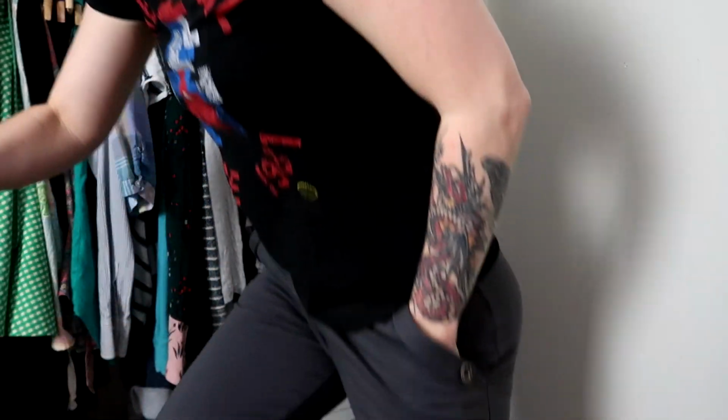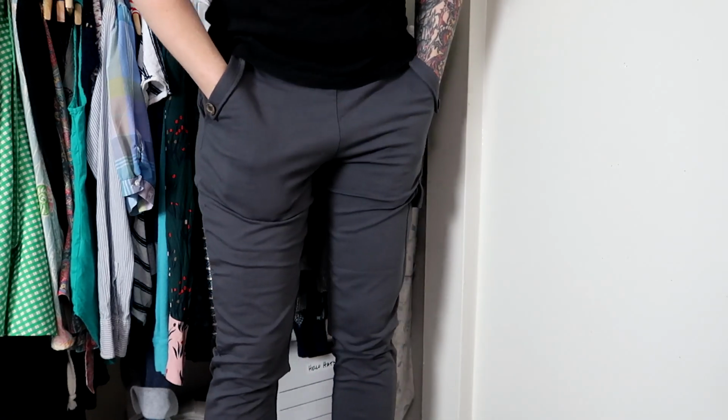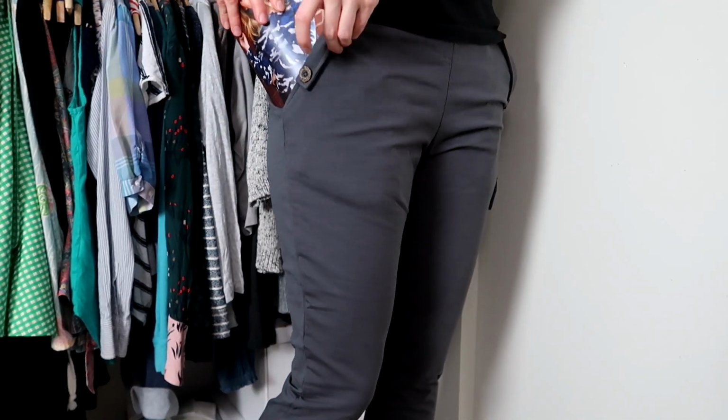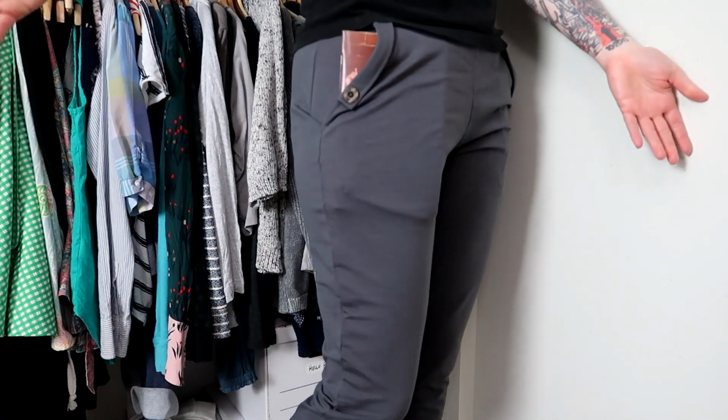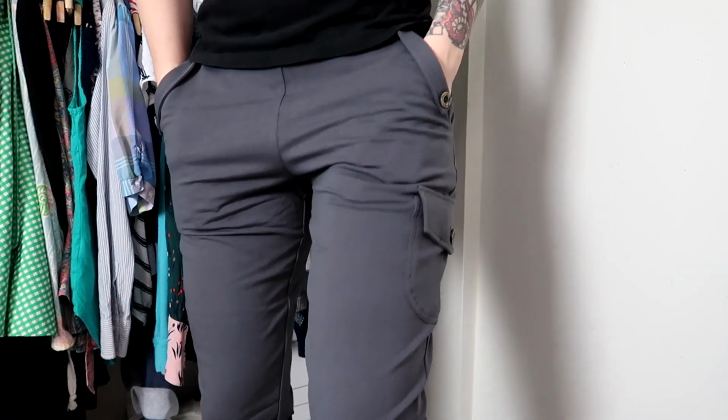So these will get to join the black pair in frequent rotation. That's so cool! And the side cargo pocket does actually work as a pocket. And again, with the other pair, they have deep pockets. Ladies, if you want deep pockets, look at how deep this pocket is. Hold on, can I have some? This is the size of a tablet, and it fits in the pocket. So again, Danielle, I appreciate that so much. As a lady who wants pockets in her pants, that's amazing.